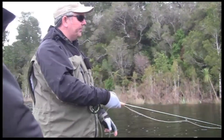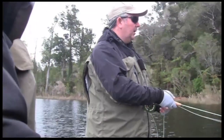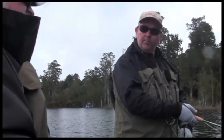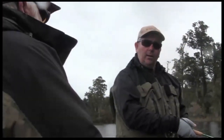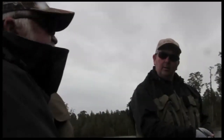Yeah, it's just about the water's just a wee bit high today to see them. It's a bit cloudy and just coloured from all the rain there. But normally you see them cruising along here, Gavin, as you know, and they'll just come up and grab your dry, or your nymph. As you say, today we're using a streamer, but all the options are here. And you see them cruising along, just come up and sip off the top and take the dry.